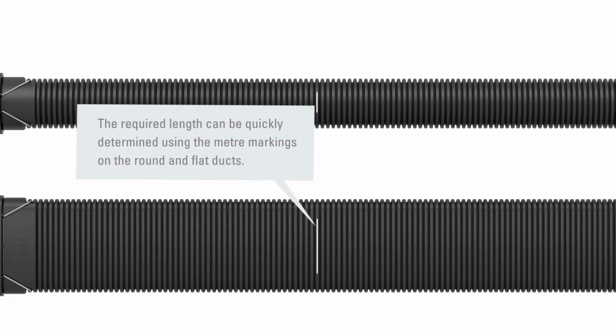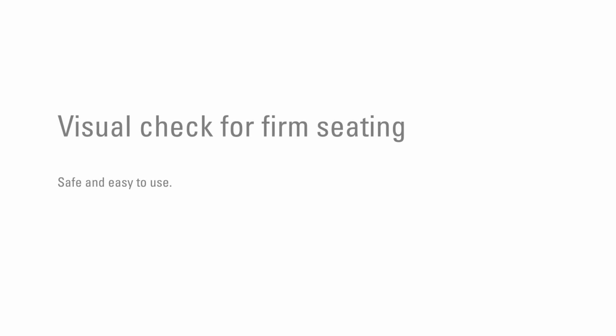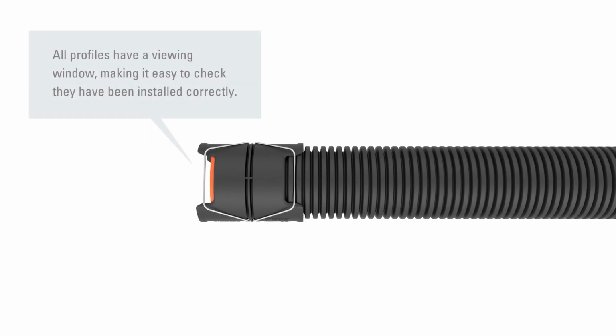The meter markings make it easier to quickly determine the right length for both round and flat ducts, and the ducts can be precisely and simply cut with a new cutting tool. Precision and simplicity are also the watchwords for the secure connections of the individual duct elements. Click and go. The name of the mechanism says it all. Push the profiles together, check the connection via the viewing window, and move on to the next piece.